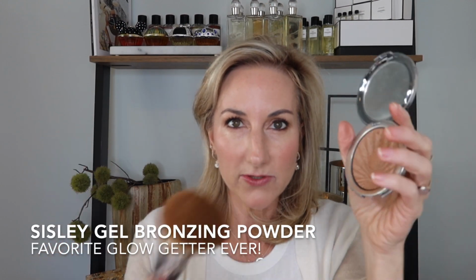And then speaking of glow, we are going to use my Sicily. And this is what I'm going to use kind of as a setting powder. So I do like to take this La Mer brush just like this, and then this becomes sort of my setting powder. It's going to give me a little extra glow, and I just love that bronzer too. Now you can totally use the Sicily as bronzer. I just sort of use this as the ultimate glow maker because I find that it looks super healthy.